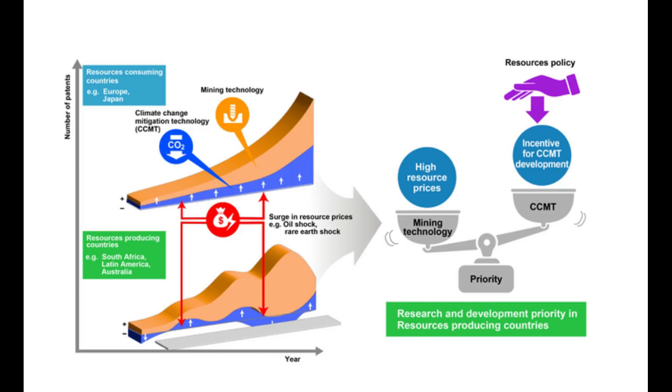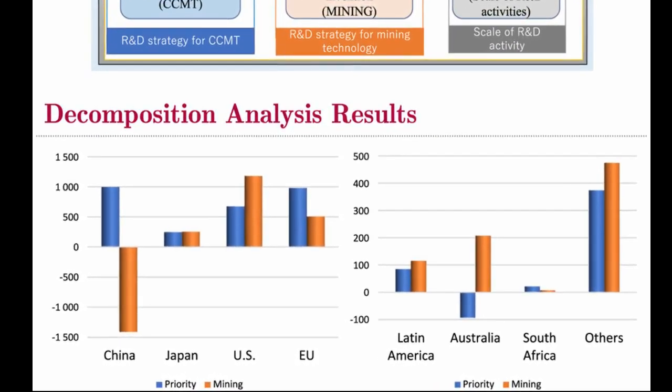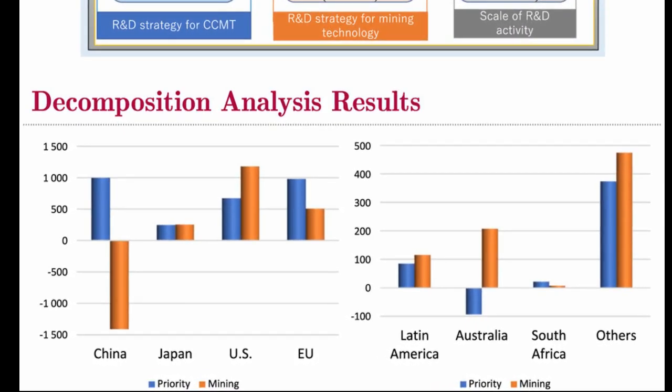The researchers used these indicators to analyze the mining industry in 7 major countries and regions: China, Japan, USA, Europe, Latin America, Australia, and South Africa. The first 4 have major patent offices, whereas the latter 3 are major mining regions. Through their analysis, the researchers found several interesting trends. For example, while both overall mining patents and mining CCMT patents grew across the board, the rate and pattern of those trends differ if a country is a resource consuming one or producing one.